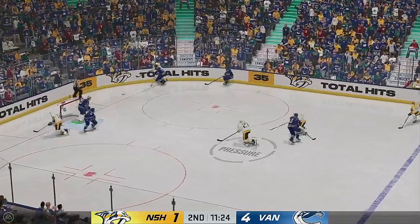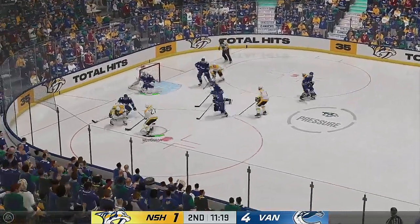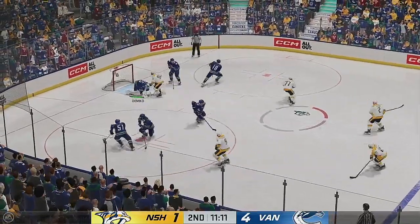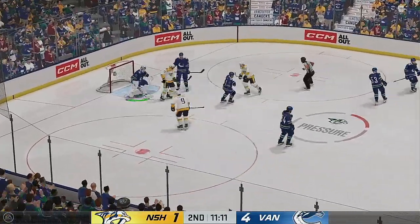He is so dialed in. He's tracking the puck, making save after save. It's about time his team starts working in front of him. Oh, how did he get a glove on that? What a stop by Demko.